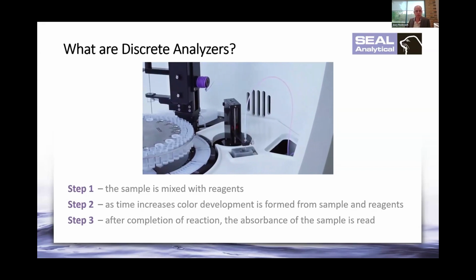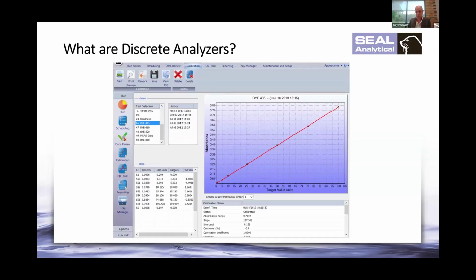The sample is going to be pulled into our 1 centimeter flow-through cuvette. It's quartz glass, so it's as optically pure as we can get. It allows us to see very clearly and helps to push our detection limits low. So that absorbance is read, and then we take those absorbances and we generate a calibration curve. So we draw a line of best fit using the target concentration and the absorbance of the sample. We then will read sample absorbances and plot them against this curve.